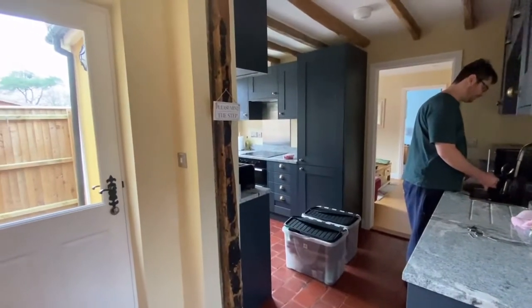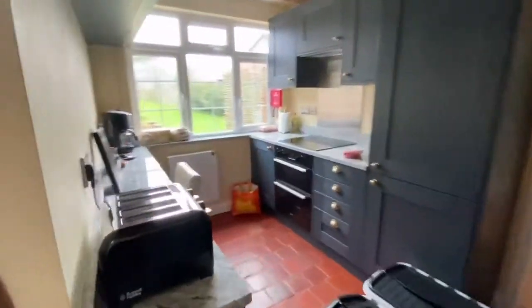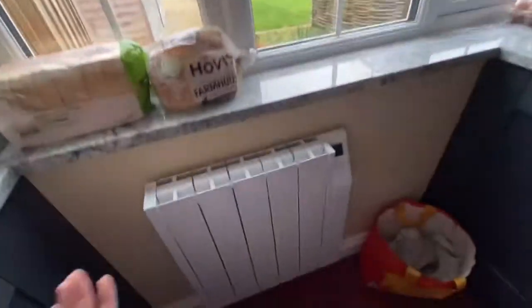Hi, we just arrived in our new little apartment. So I'm gonna show you. This is a side table, it's really small. And the heater is really pretty.